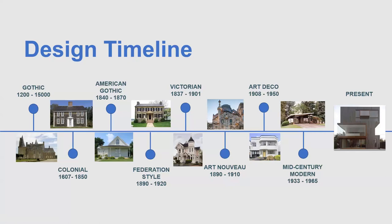And by the way, FIDM is Fashion Institute of Design and Merchandising in Los Angeles. Thank you for that. Oh, wow.